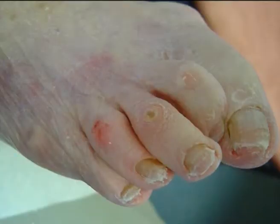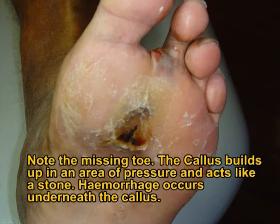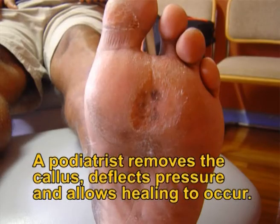Another reason you may consult your podiatrist is if you are getting corns or callus on your feet. Your podiatrist is skilled at removing these lesions and can also suggest some strategies to prevent them reoccurring. As a minimum, you should see your podiatrist annually, where he or she will do the assessment of the blood flow and nerve function in your feet.